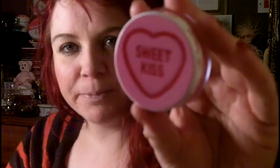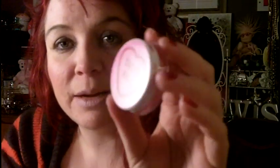Hi fellow makeup fiends, I'm just going to do a very tiny little haul for you right now. A few things that I picked up. I know a lot of people have been talking about this particular thing. It's new from the MUA brand. I'm lucky enough that my local Superdrug now has that brand in.